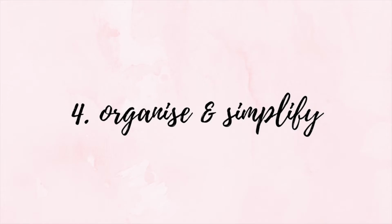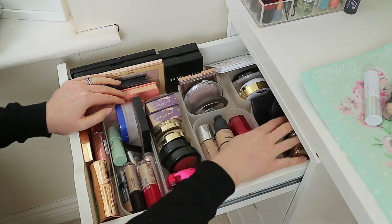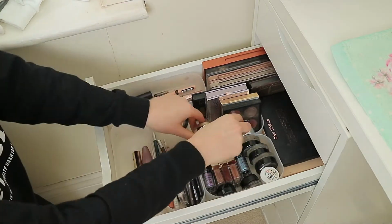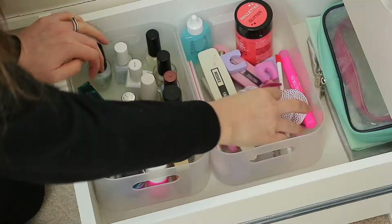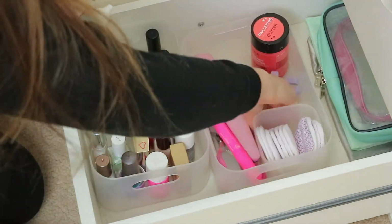Finally, step 4 is organising and simplifying. So again, it's about function for me with regards to my makeup drawers. So I sort through everything, and I usually store all my makeup in these Muji pots. It really helps me see everything better, and it's just easy to reach.